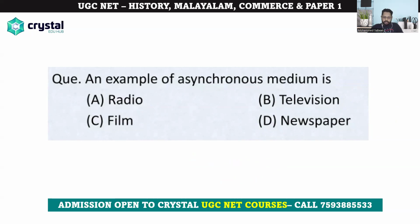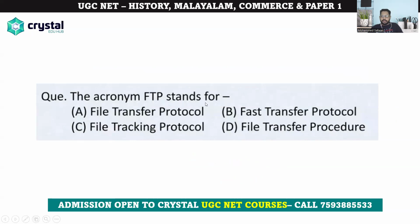Okay, fine. If that is clear, let me take you to another question. This is a communication-based, yeah, ICT-based question. Definitely you will be provided with a certain acronym or abbreviation, and you have to find the explanatory details about that particular thing. So here is one particular question: the acronym FTP stands for. All four options will look something very similar, but you have to have a clear-cut learning of these ICT terminologies.